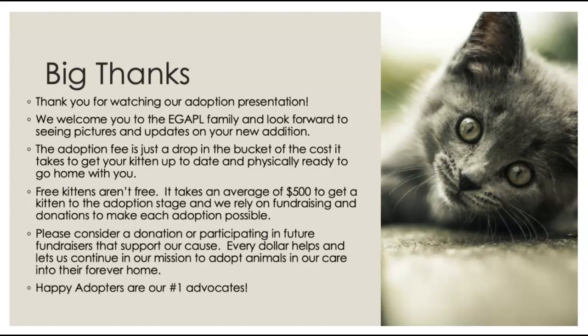The adoption fee is just a drop in the bucket of the cost it actually takes to get your kitten up to date and ready to go home with you. We always say free kittens aren't free. It takes at least an average of $500 to get a kitten to the adoption stage, and we rely on fundraising and donations to make each adoption possible. So please consider a donation or participating in future fundraisers that support our cause.